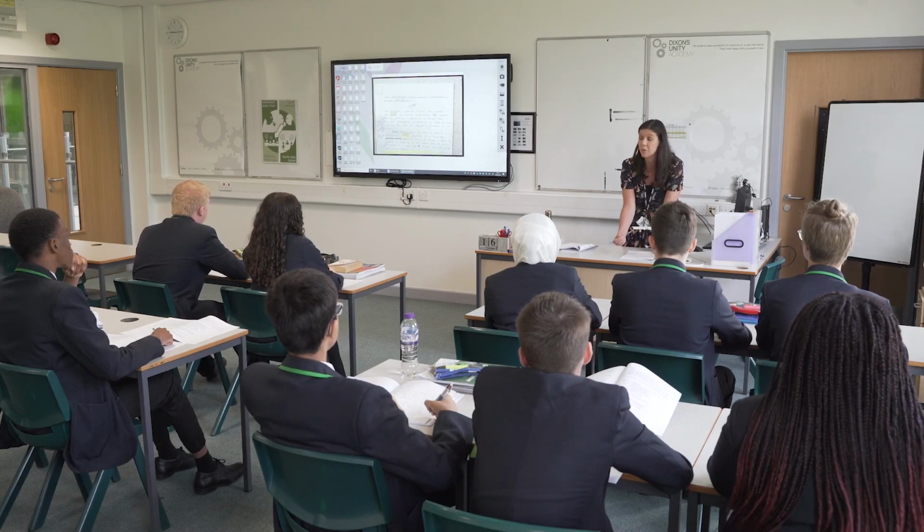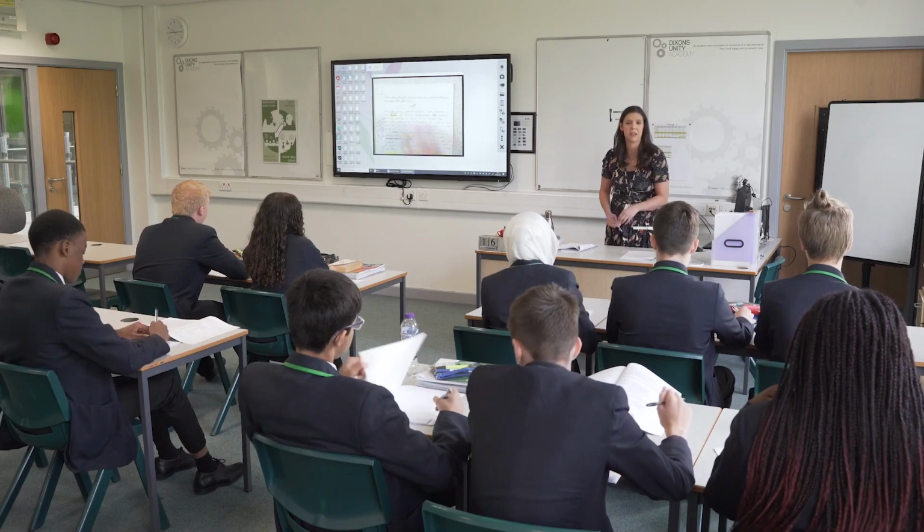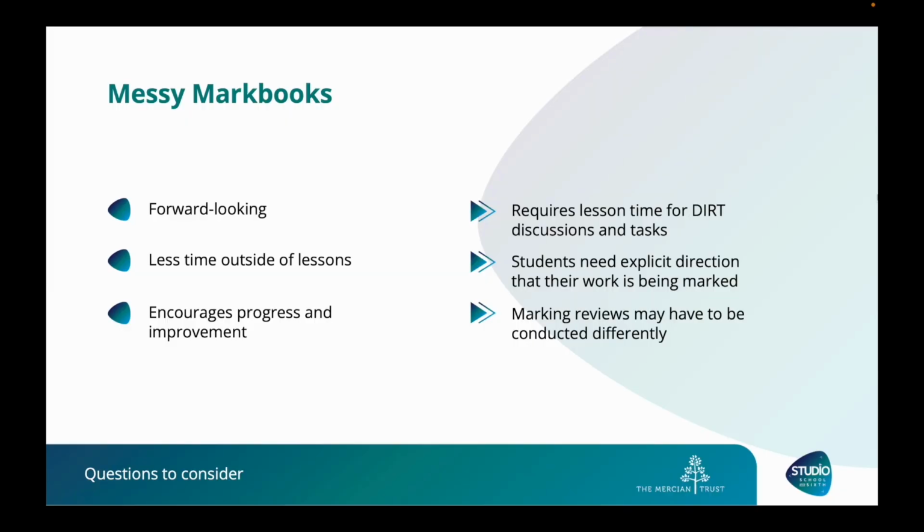Okay, guys, we're now going to open our books and have a look at our own first paragraph. So you could do that now. We're going to get ready to use what we've learnt from Cole to apply it to our own work. This approach makes marking a more forward-looking process. We're looking at how we can improve on what has come before rather than simply make a judgment about how successful it was. This approach does have some downsides.